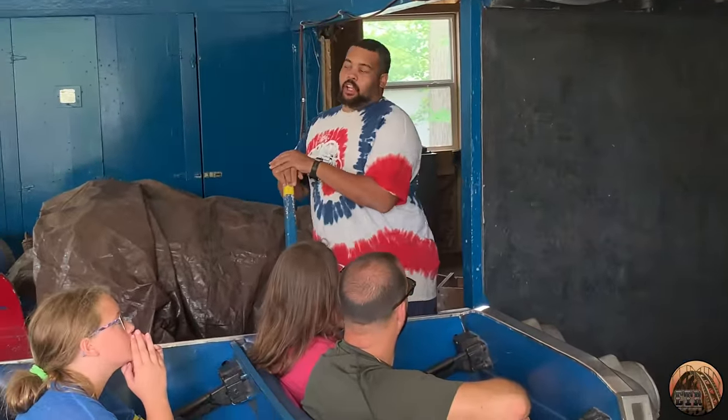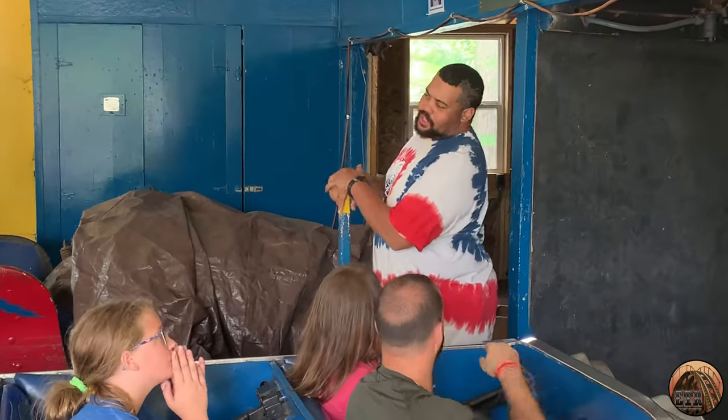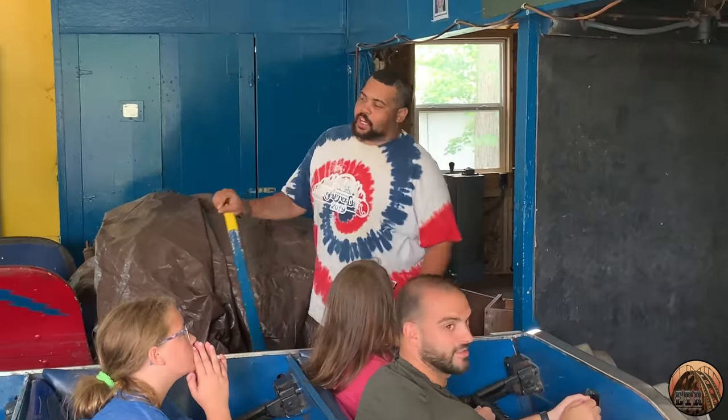All right, it is time. Please carry all loose items. Hats, glasses, sunglasses. Keep your hands and feet inside the ride at all times. Cell phones absolutely not permitted out on a ride. I want you all to enjoy your ride.